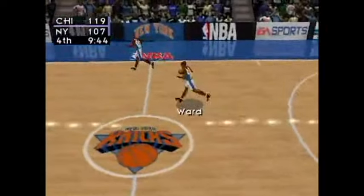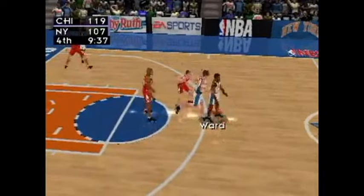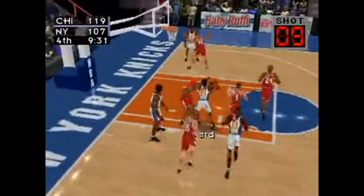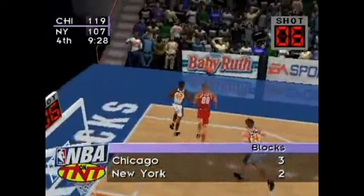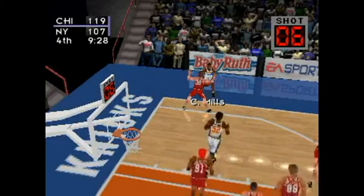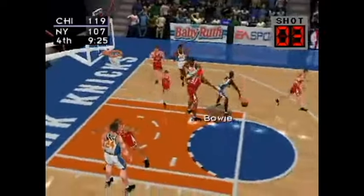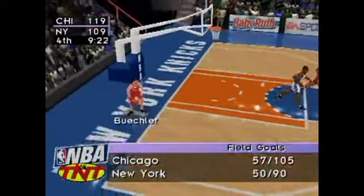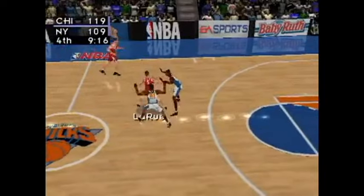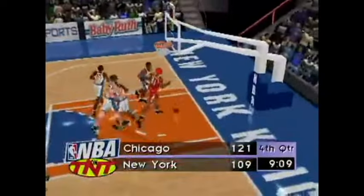Inbound pass to Ward. Ward to Mills. Puts up the jumper. Klein makes an outstanding block. Bushler comes into the game for the Bulls. Inbound pass to number 13. Takes the shot. Sinks the shot. Inbound pass to number 5. Bounces it to Kerr. Gets it to Bushler. He buries the shot.